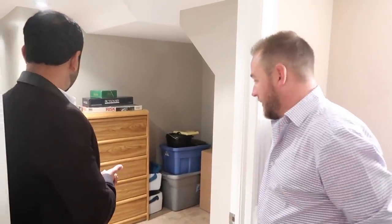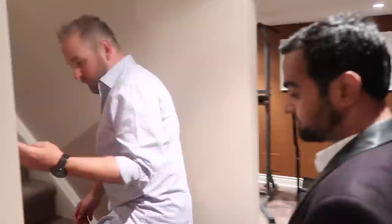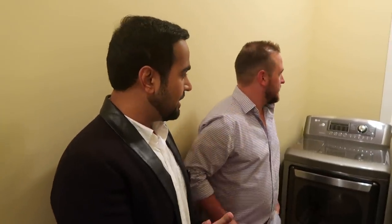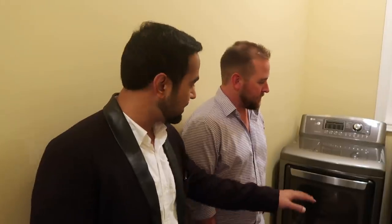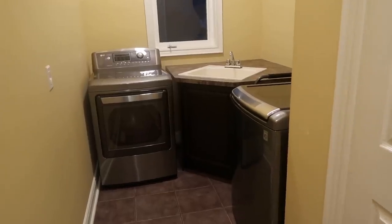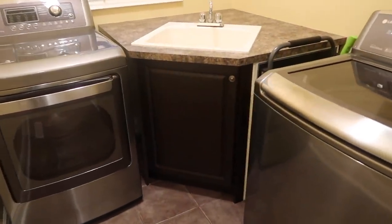This hallway is just for storage, really. We don't use it for anything else. Just main floor laundry. Alright, so this is the laundry space. It's enough. Like, we've got a dryer and a washer, and some space to clean our hands.